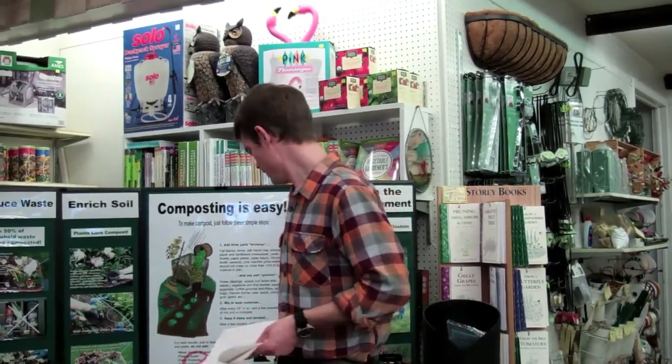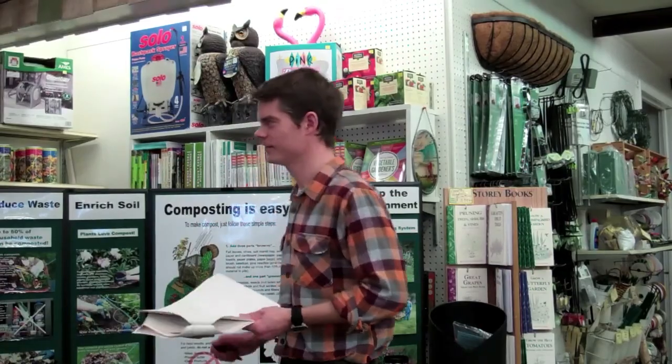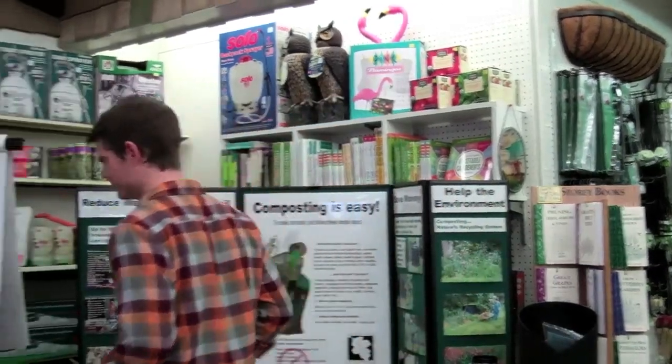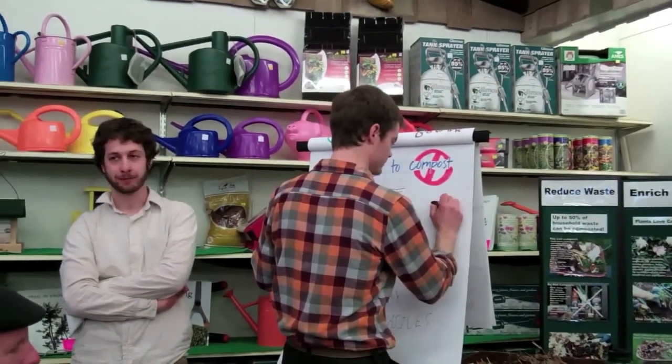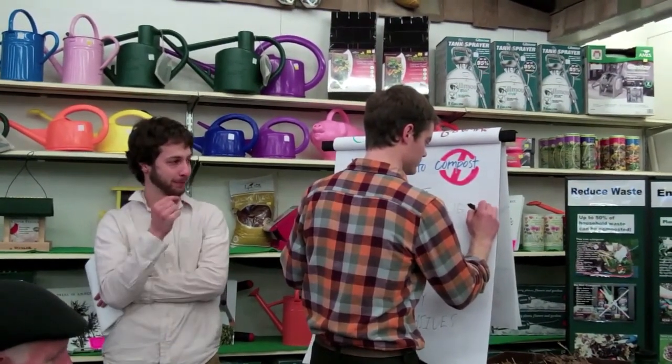For what not to put in, a lot of people forget cigarettes or tobacco products. Those go under household hazardous waste, though. They think it's biodegradable, but it's not. Yeah, foam does not degrade. The little cigarette butts.